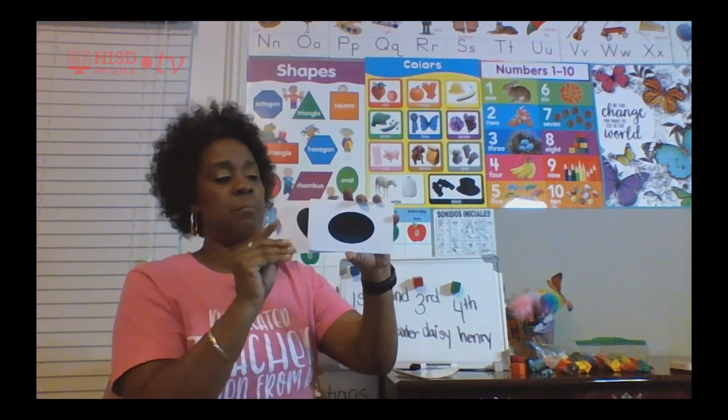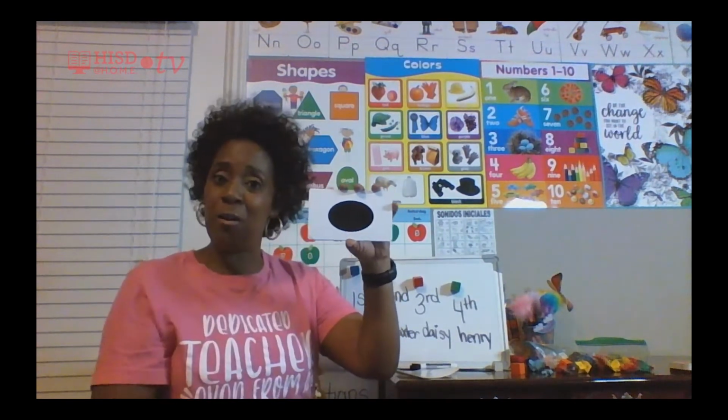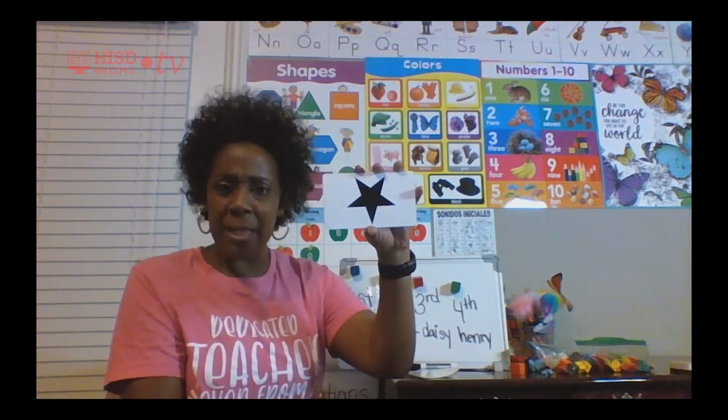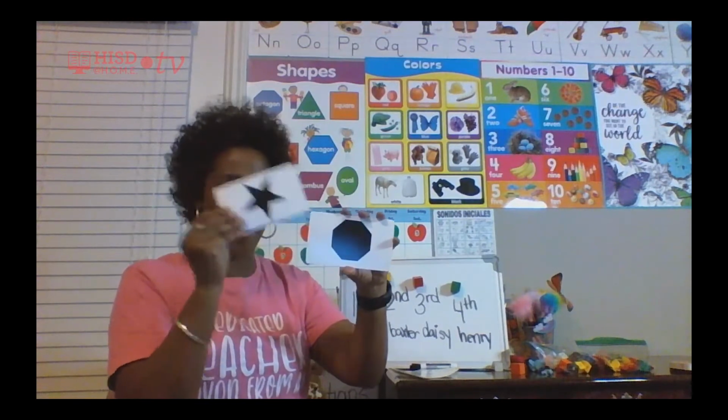Our heart makes us feel all those good things. It's a heart. What about this shape here? Sometimes this shape is like the carpet or the rug in your classroom. Yes, it's an oval. It is an oval. Good. Oh, look at this one. Where do you think you can find this shape at? Yes, in the nighttime sky. We find a star in the nighttime sky. I like that. You guys are really smart.